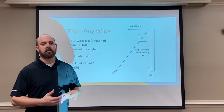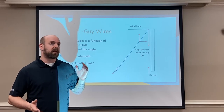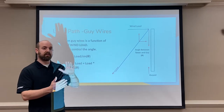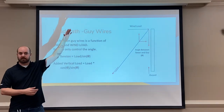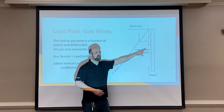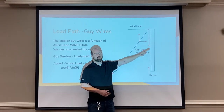Most times in telecommunications, we're running between 20 and 30 degrees a lot of times. So we're actually running fairly steep up to the top of the tower. Now the lower points, if we're dropping it lower, then our angle is going to be less.